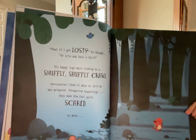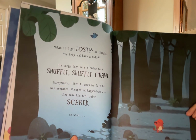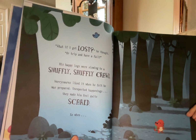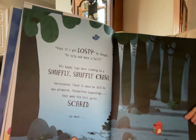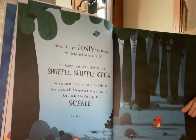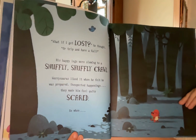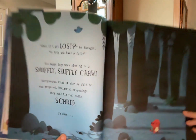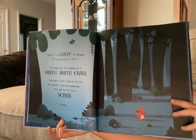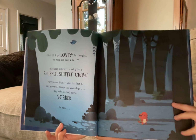What if I get lost, he thought, or trip and have a fall? His happy legs were slowing to a snuffly, shuffly crawl. Worrysaurus liked it when he felt he was prepared. Unexpected happenings, they made him feel quite scared. So when we see Worrysaurus looking very small in a dark blue forest full of tall trees.